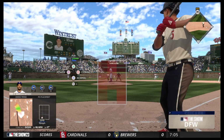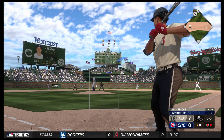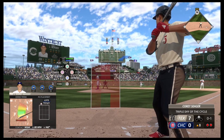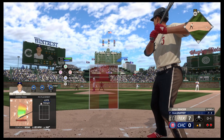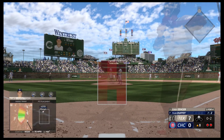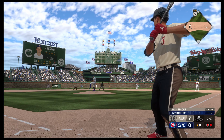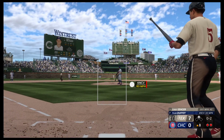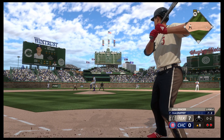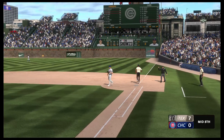Here comes a new arm for the Cubs, Tyler Duffy. This is his first appearance of the season. And here's Corey Seager to hit. Foul back our way, and that's out of play. Next offering is fouled back. Up the middle. On to first. And Seager is set down.